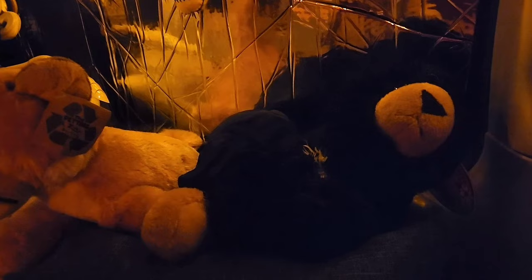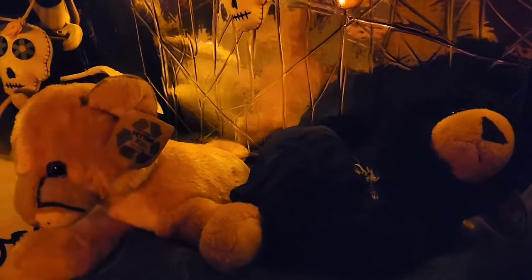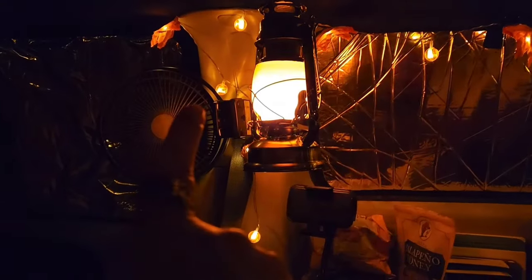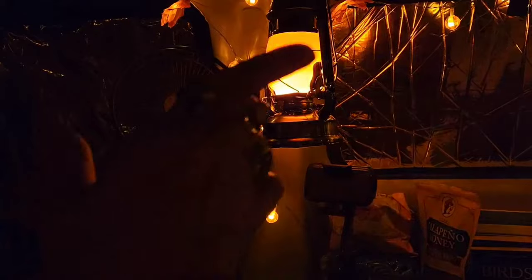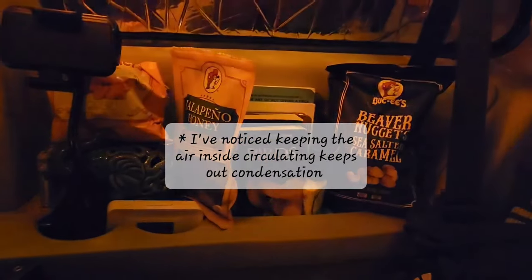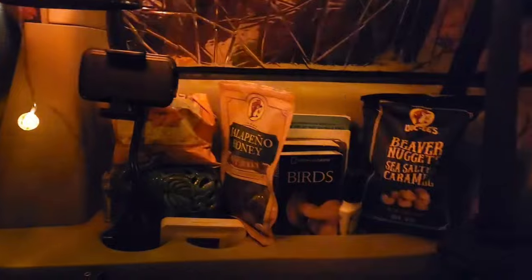And Flora and Smokey are also, as you can see, very tired from today's drive, so they are already turned in for the night. I do have one fan going, although it's pointed that way because it's only 51 degrees in here, so I definitely don't need it. You can see I've got my little snack station set up over there. I just ran to the bathroom for the last time, and I think that's gonna be it for now.